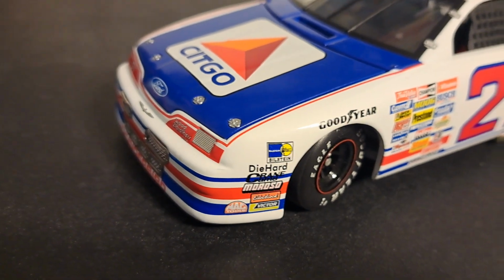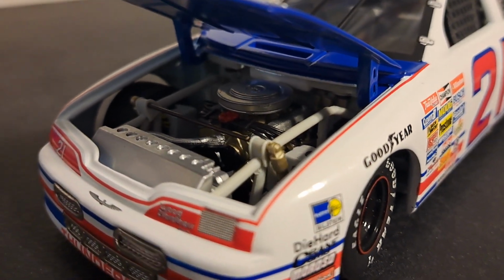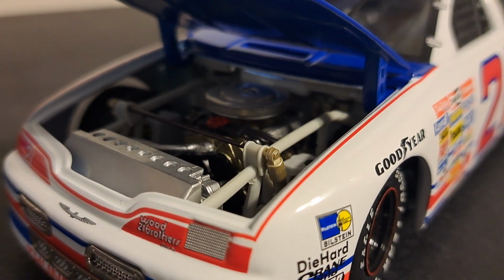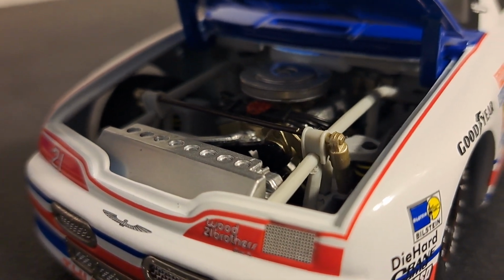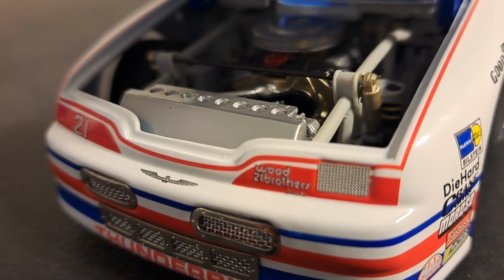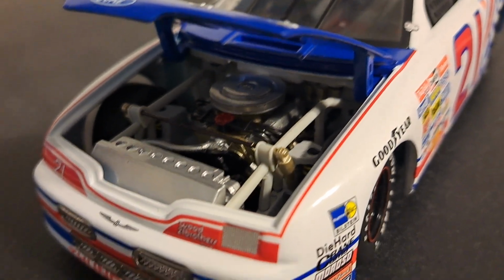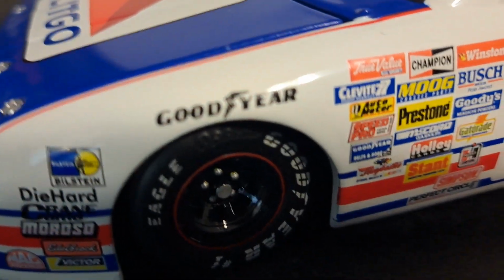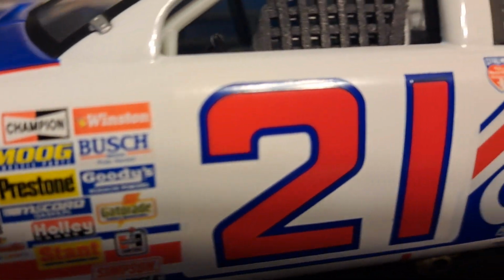Oops. And there's a look in the engine compartment. The hood on this one actually does stay up. You see the Woods Brothers logo right beside the grille there. The Ford Thunderbird logo on the front bumper. And beautiful chrome grills around this thing. Hinges that do stay open. Nicely done wheels and tires.